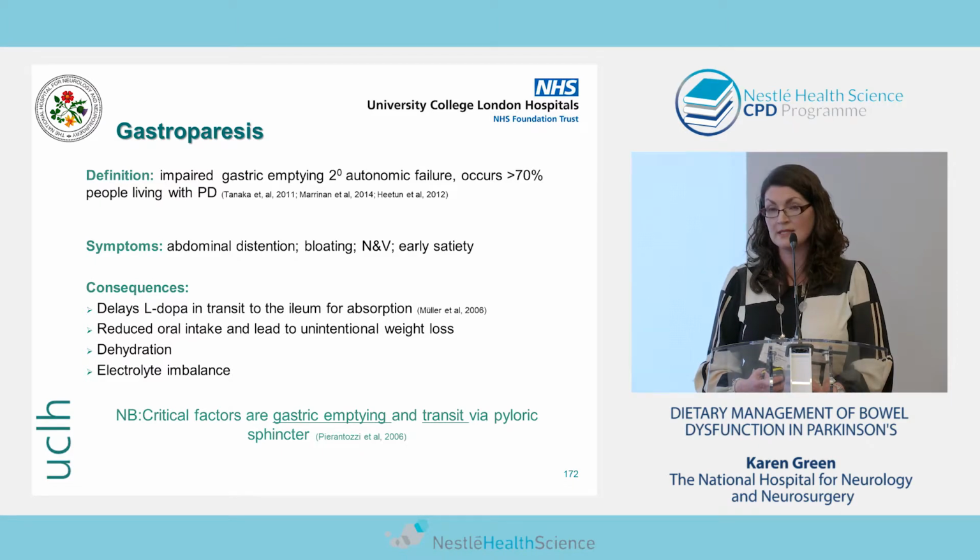And it takes about 60 to 90 minutes for the levodopa to degrade as soon as you ingest it. So it's very important that there's no delay or no problems in the way for it to get down to the ileum. Again, if you've got gastroparesis, it goes without saying, nausea and vomiting, not able to keep down enough food or fluid, you're going to end up with unintentional weight loss, dehydration, and electrolyte imbalance. And that's something that we will be discussing; you'll see it highlighted in the case study in a little while.